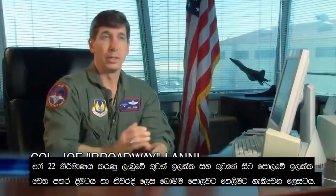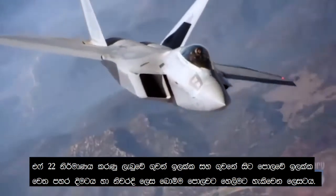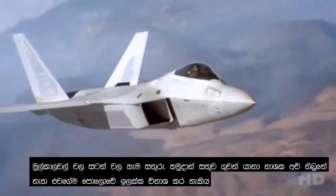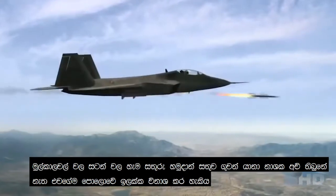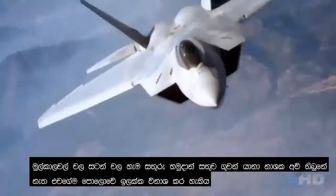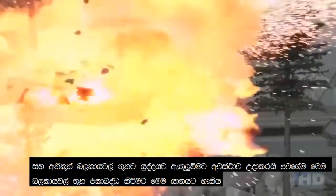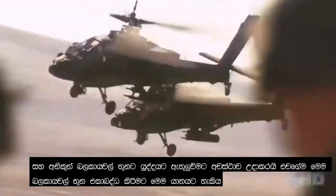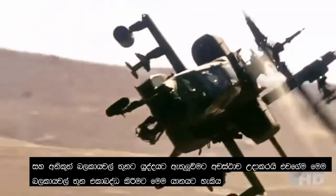The F-22 is both an air-to-air fighter and an air-to-surface fighter, so it can drop precision weapons. That means it'll be able to go in early in a conflict, knock out all the air defenses that an enemy has, and also take out certain ground targets, and open the door for all the U.S. forces, whether they're ground vehicles or other aircraft, to come in and continue the fight.